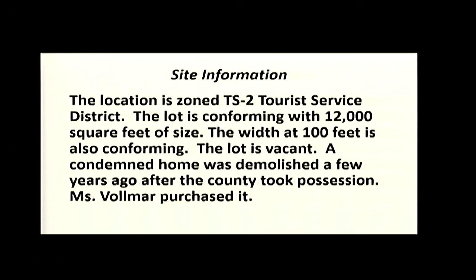But it was condemned, and it had sat condemned for a long time. The individual fell behind on taxes. The county took possession of it, and our fire marshal applied for a blight grant, a federal blight grant, and the county was a partner in this. The purpose of the blight grant was to essentially demolish a number of properties. We ended up doing, I think, 8 or 9 within the city that were in this type of condition. They were turned over to the county. They were condemned. They needed to be bulldozed and cleaned up.